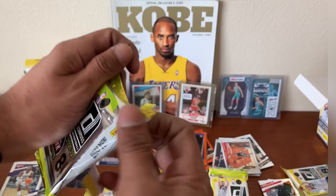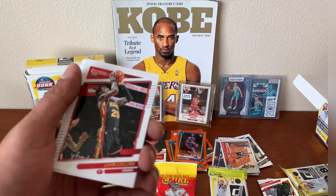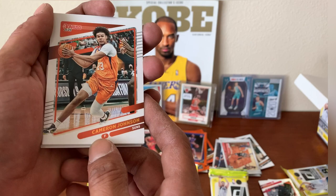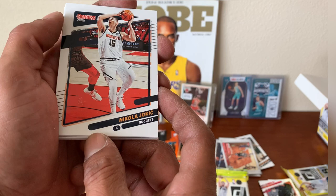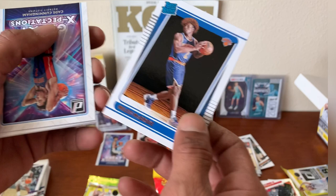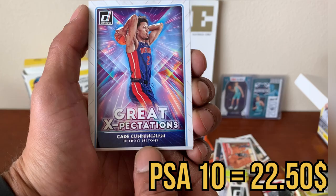Something special in here. John Collins, Terrence Ross, Jamal Murray, Cameron Johnson, Nikola Jokic, the Joker, Jaren, Miles McBride, and Great Expectations, Cade Cunningham. Okay. Pretty dope.